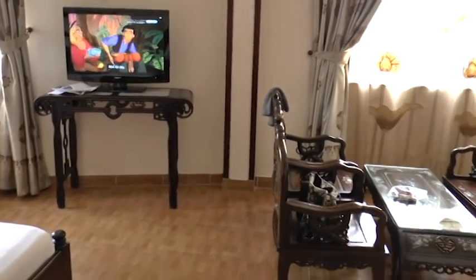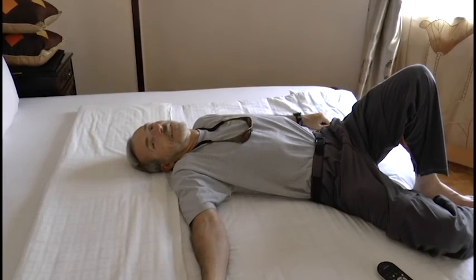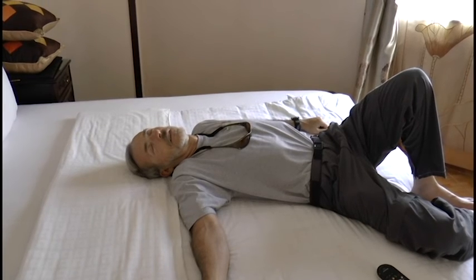Sunday, June 1st, we made it to Vietnam. We're at the Hanoi airport, hoping to get our pickup ride to the hotel. We made it to the hotel after spending 18 of the last 24 hours on airplanes.